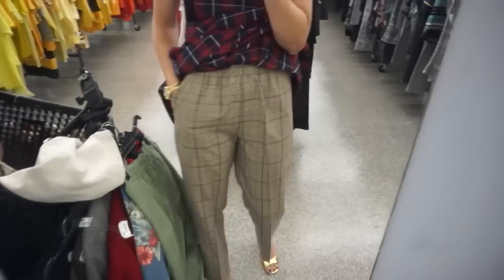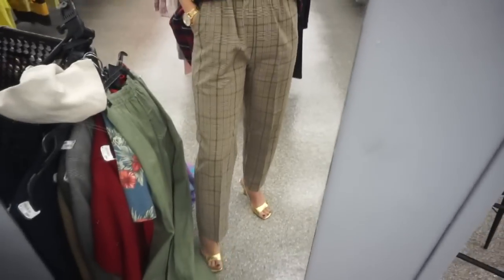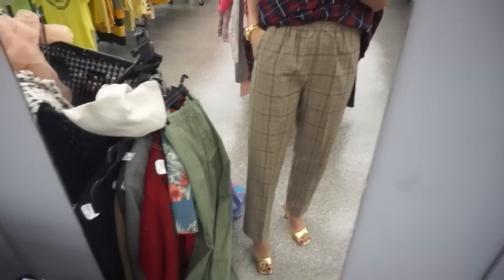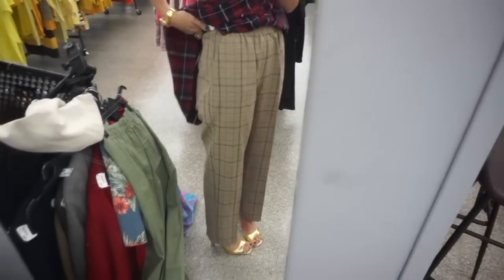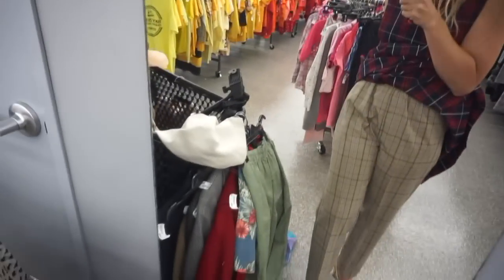They are so the prep school trend. I don't think I've ever found a pair of plaid trousers that look like this, and I love the colors. They're more unexpected with the browns and the green. You know what would look great with this is that big knit sweater. I'll try that on and see what that looks like.